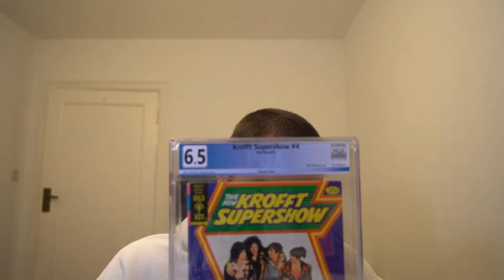I'll give you 2 seconds to try to guess, but to my surprise, once again, I got a grade that's way above anything I could think of. 6.5. Sorry, I'm laughing, but 6.5 for a book that does not even have the correct centerfold, like, I don't know.